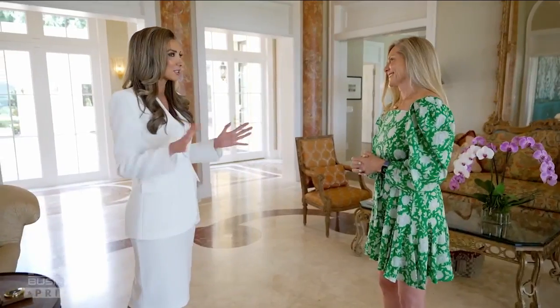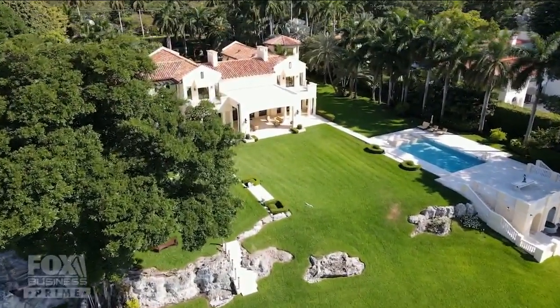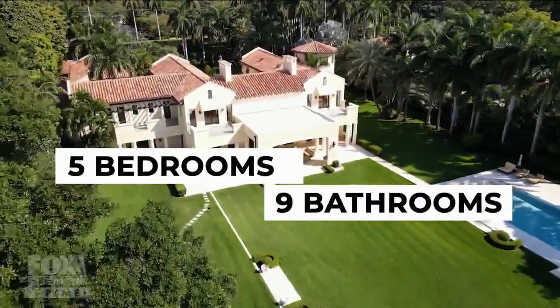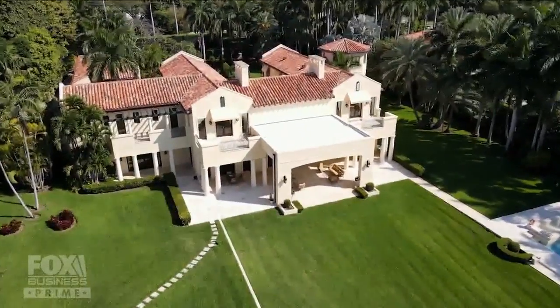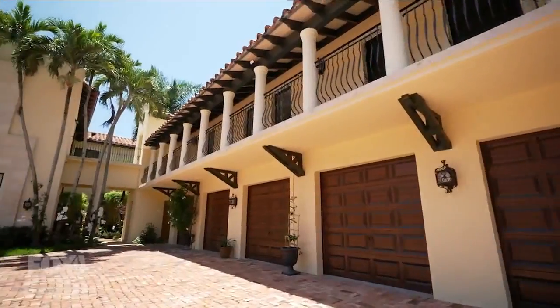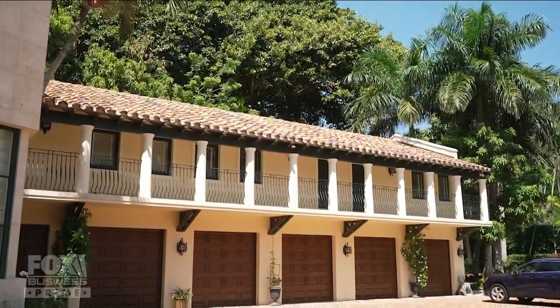Well, this is such a special home. I can't wait to take a look around. Thank you. The primary residence of the estate, Indian Spring, is a 5-bed, 9-bath, grand scale home. It features a 2-bed, 2-bath guest house above the 6-car garage. Its setting and size are sure to draw in the most sophisticated buyers.